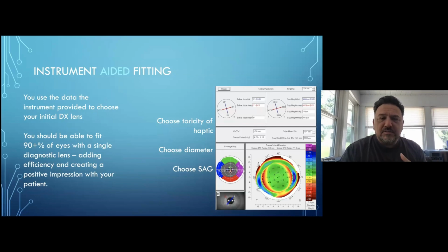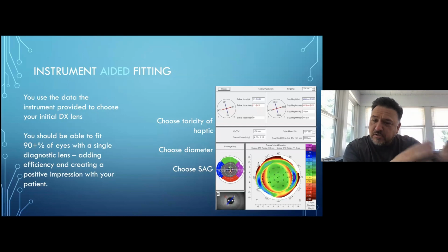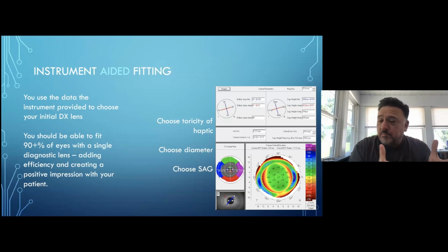And again, all those things just add to allowing me to be one and done with my diagnostic lens fitting. And that is impressive to the patient when you can pull a lens and put it on and right away they say, hey, that feels pretty good. And you look and say, yep, it actually fits pretty well the first try. That's impressive. And so that creates a positive feeling for your patient working with you on this, and they gain confidence in you. And that's not something small. It's important our patients feel confident in our skill and our ability as fitters.